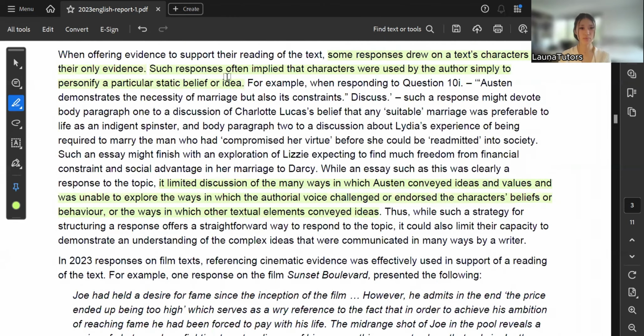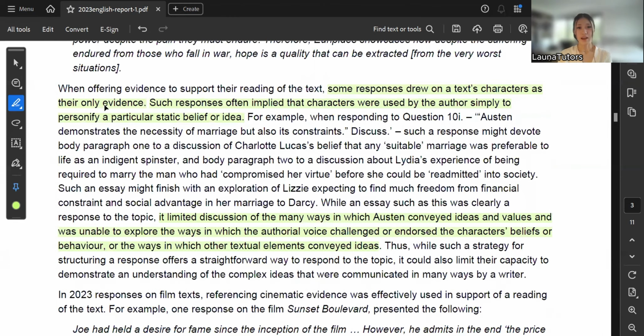And another point, some responses drew on the text's character as their only evidence, and such responses often imply that characters were used by the author to simply personify a particular static belief or idea. I'm guilty. I love using characters and saying they represent this. Obviously, characters are sewn into the story to represent something, but they're also a person, and you don't represent something and I don't represent one thing, right? We are all nuanced beings, and that cannot be your only evidence for something.